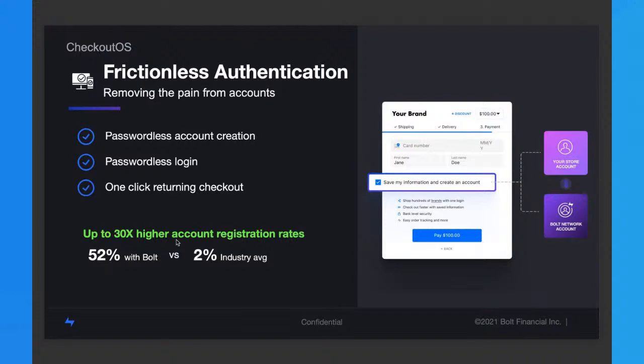A huge upsell for Bolt and upside is frictionless authentication. So you are able to create an account with Bolt as a customer without a password. And then once you have that Bolt account, you are able to check out with one click across the entire Bolt network. So on the consumer side, we're adding huge, very high level merchants every day. And we're adding 300,000, if not more, customers or consumers to the Bolt network every day. So our consumer side is growing with more and more consumers gaining one-click access through the Bolt network, and more merchants being added, growing the Bolt network every day.